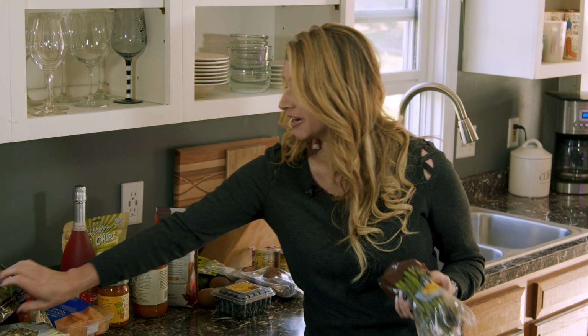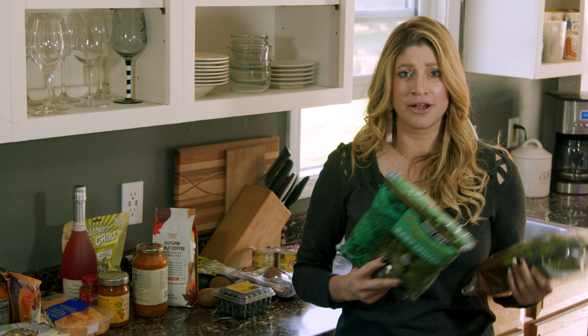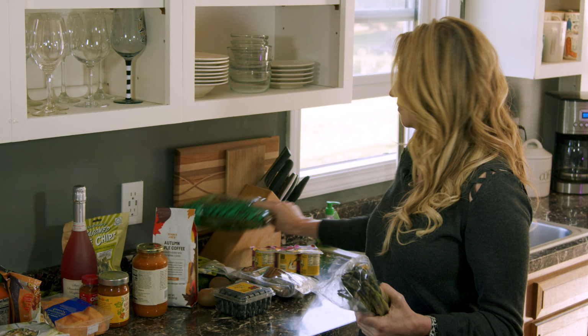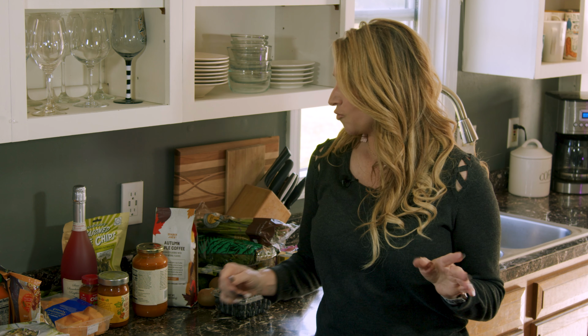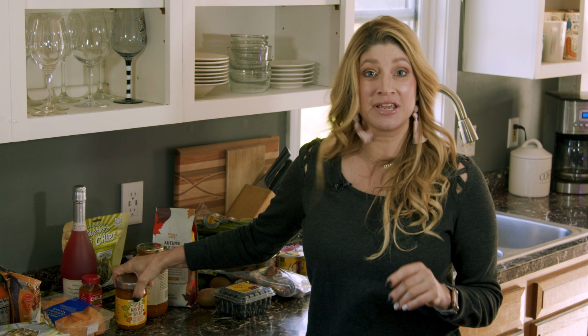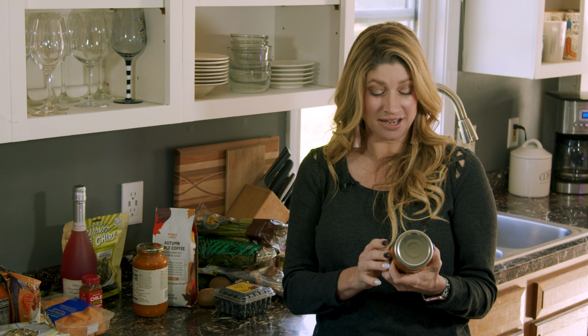I got a bunch of different vegetables. We love asparagus and spinach. Their spinach is so cheap and I go through a ton of it. I use spinach in all kinds of things, but I love to have it with eggs and stuff. Really delicious. Speaking of eggs, I love to have scrambled eggs and I put salsa on it.